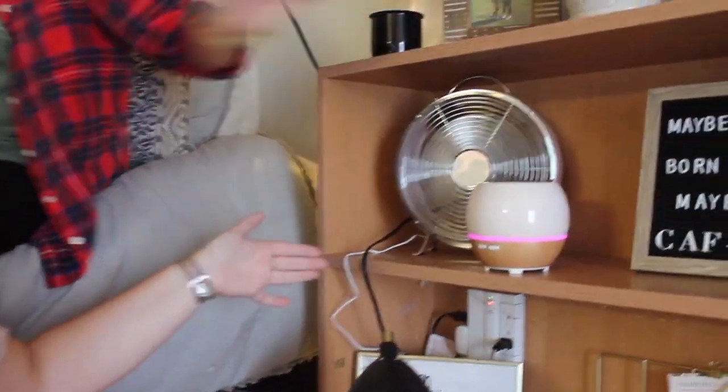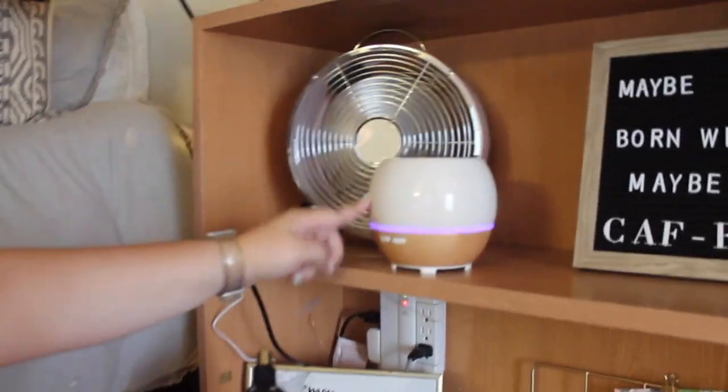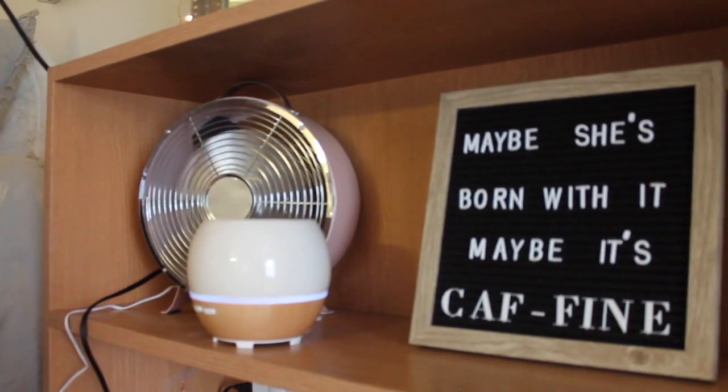And then the fan. Wow, thanks for the help, Laura. Great roommate. This fan is the same as my fan, except it's pink. And so she got hers at TJ Maxx, too. And then this is from Bed Bath & Beyond. It's our diffuser, and we have it on all the time. I love it. It's awesome.